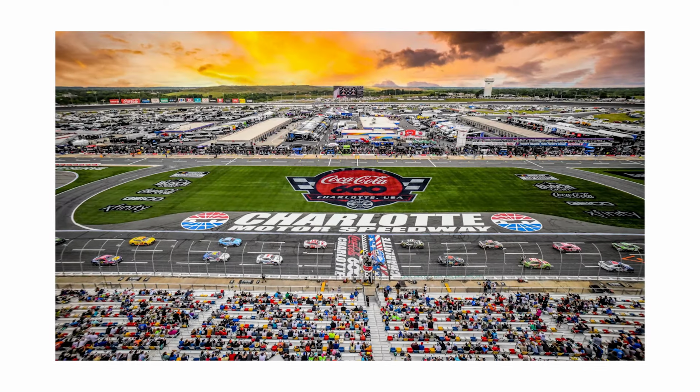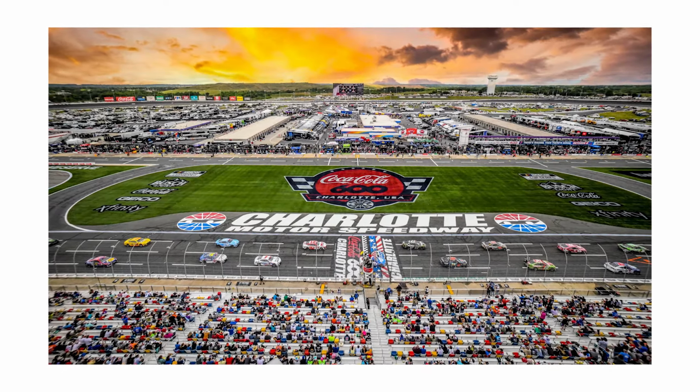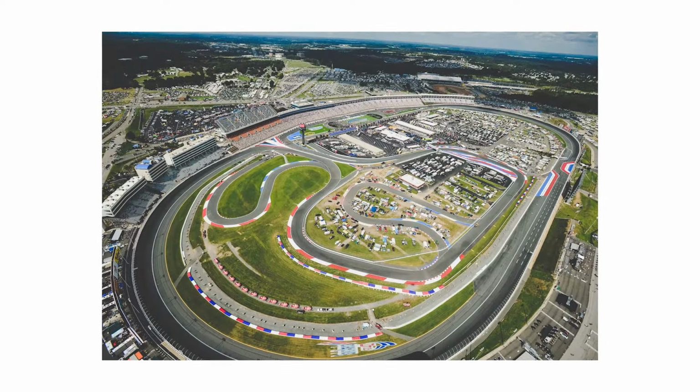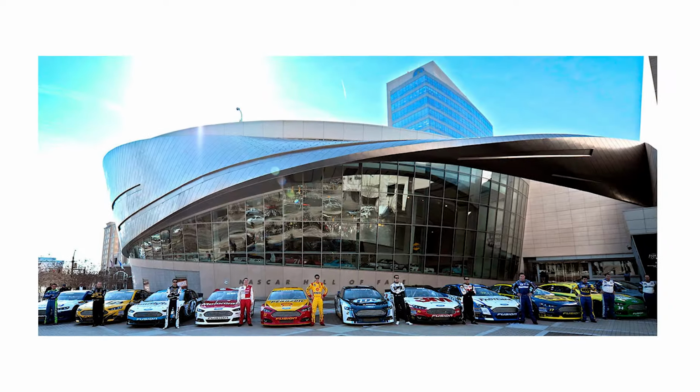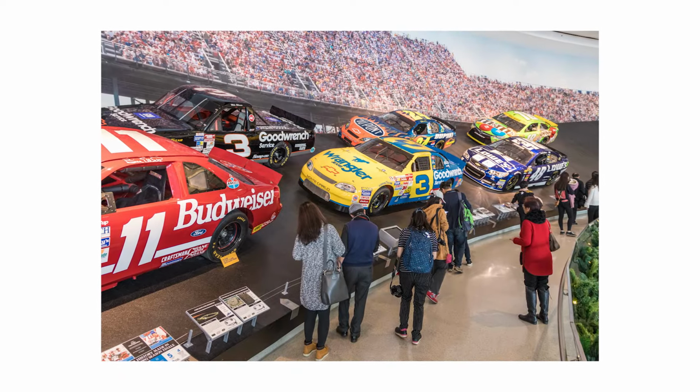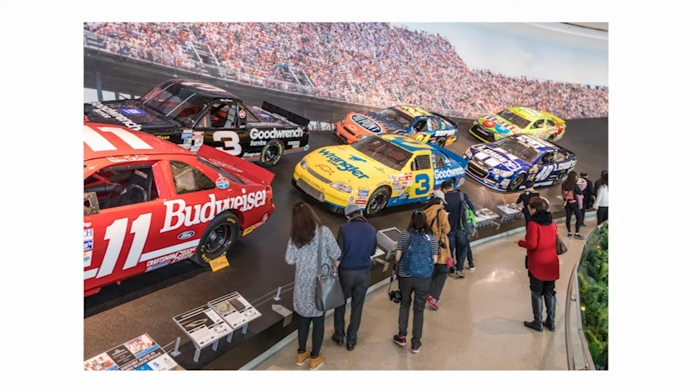Also, it's a big NASCAR center. Charlotte is the hallowed ground for NASCAR. We've got Charlotte Motor Speedway, northeast of Charlotte a little bit. It's actually just on the outskirts. And then the NASCAR Hall of Fame downtown. That offers a thrilling experience for racing enthusiasts or fans, and you just want to get out there and watch the sport or go see the history of the sport. Events like the Coca-Cola 600 come every year and attract hundreds of thousands of people to the Charlotte market.